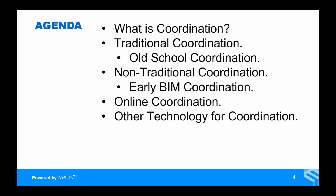What is coordination? We're also going to look at traditional coordination, the old school methods. We're going to do non-traditional coordination with early BIM coordination, as well as the online coordination and other technology.